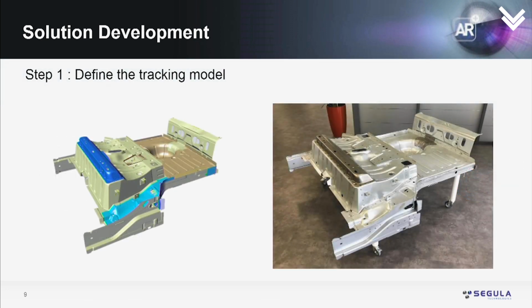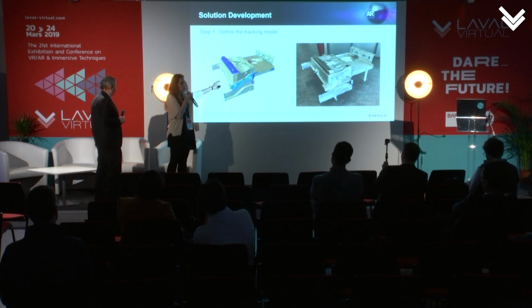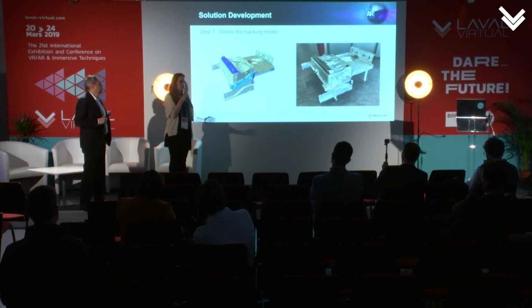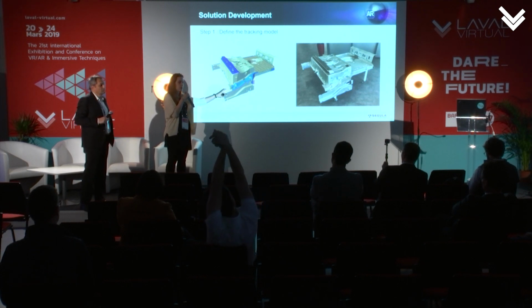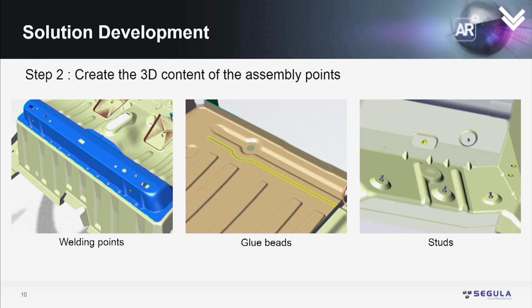So to explain how we develop that solution, first of all, we have to define our tracking model. There are 2 different parts. The first one is we have to ask Renault for the 3D model of the chassis of the Zoe, and the next part is we have to take it in reality, because we have to work and try our application in reality with the real parts. Secondly, we have to create a visual of all elements we need to visualize, because when we work, for example, on welding points, there is only a point in CATIA and we can't see them in reality.